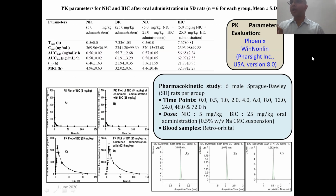Coming on to the in vivo pharmacokinetic study, we had taken 3 groups of SD rats consisting of 6 rats per group, and the first group is dosed with niclosamide 5 milligram per kg, and the second group with 25 milligram per kg of bicalutamide, and the third group with 5 milligram per kg of niclosamide and 25 milligram per kg of bicalutamide. And the PK parameters were taken at 11 time points, and were tabulated and evaluated with the help of Phoenix WinNonlin software.